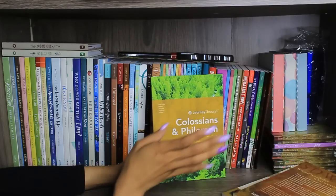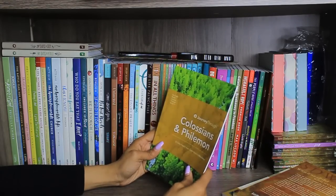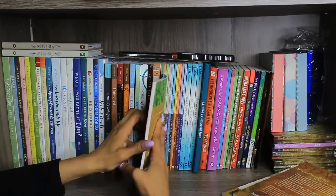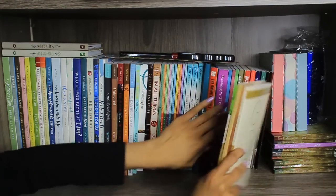And then I have this Colossians and Philemon 30-Day Daily Insights by Mike Rader from Journey Through. So it's literally just a 30-day devotional on Colossians and Philemon, and it goes through the scriptures and stuff like that. So we have that here.